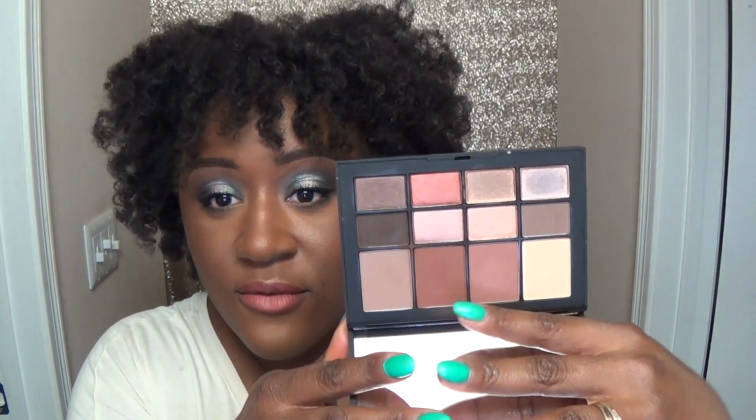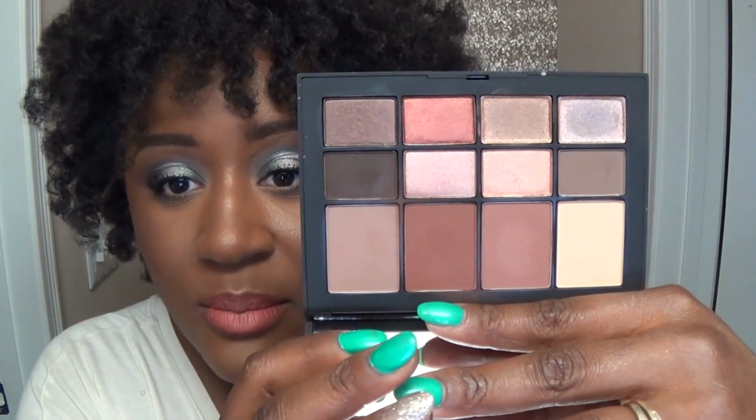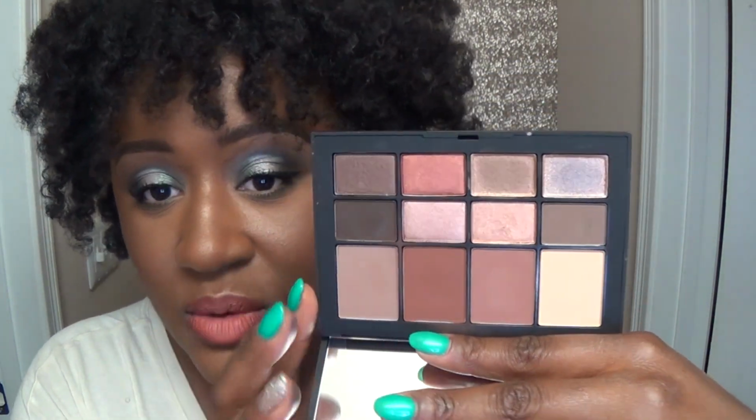So the first palette is the Nars Skin Deep palette. I really like this palette. Very travel friendly. There are a lot of beautiful metallics in this palette that you can use to achieve a full look. So you can go very neutral, very nice, every day, go to work, come home, that type of look for my not too intense girls. You can get a nice neutral look with this palette, but then you can also jazz it up for the nighttime with some of the darker shades in here.